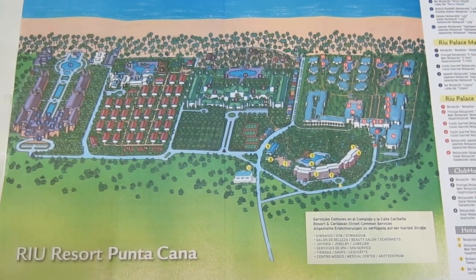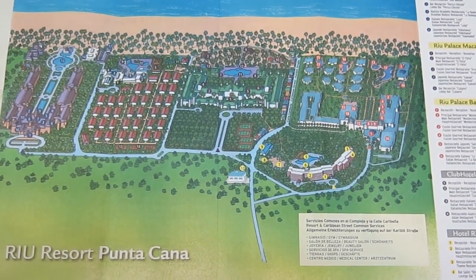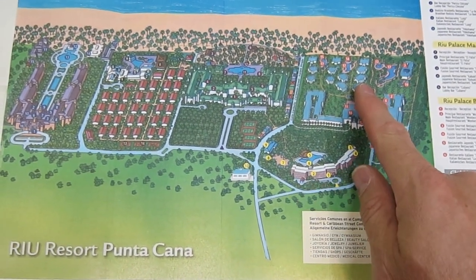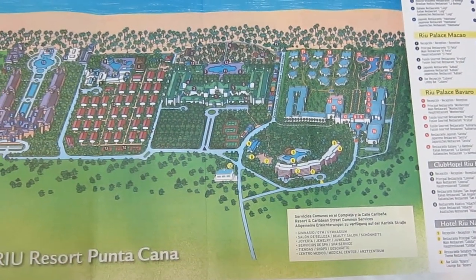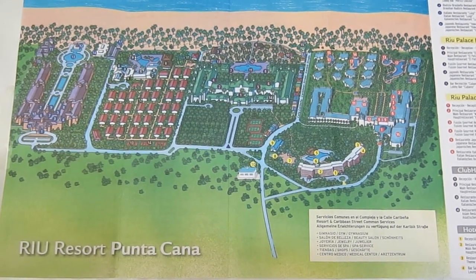This RIU Palace Bavaro is part of a 5-hotel resort complex owned by the RIU chain, as shown on this map given out to hotel guests. The RIU Palace Bavaro is here, and the other 4 hotels are here, here, here, and here. It is billed as being above 5-star, and the futuristic architecture is truly magnificent.